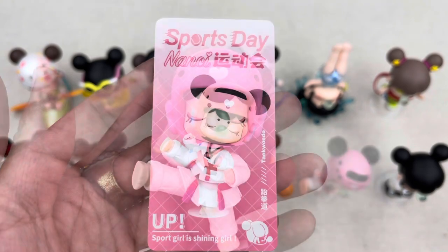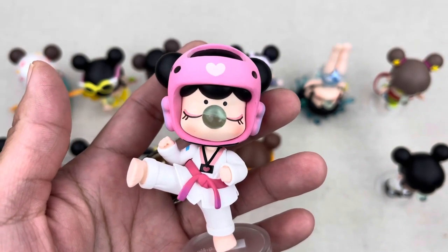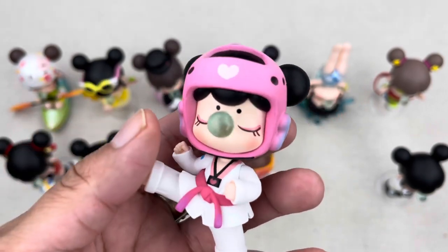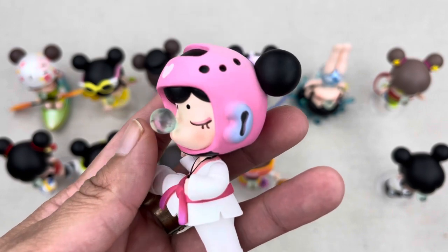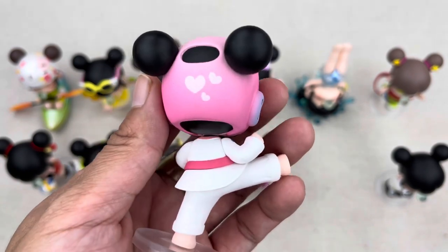Taekwondo. Now I love her uniform. I love white and pink. This is just so cute and perfect. I love how she's kicking. It's just so, so cute. I'm loving each detail. I'm hoping that you're also liking each of these Nancys.